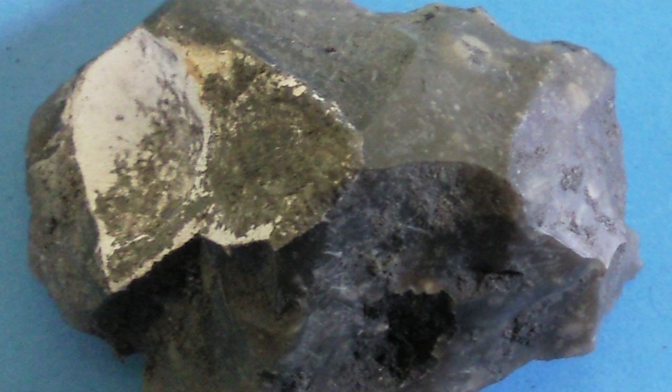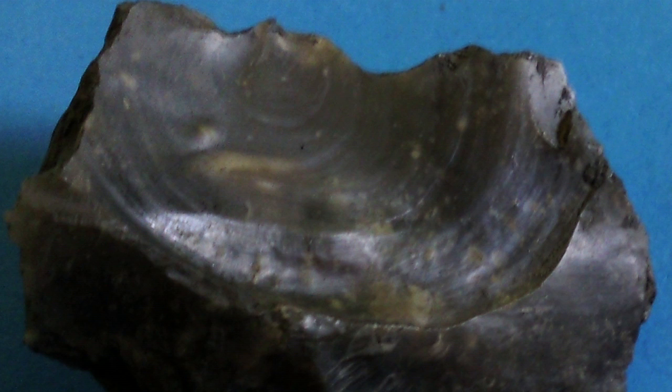Now, this flint cannot be local. It must have been imported. So now flint begins to be circulated in trade chiefly in the farming Stone Age, so the onset of the Neolithic at about 6,000 years ago.